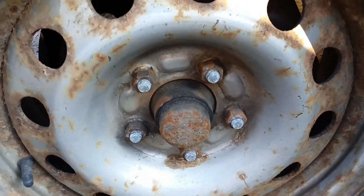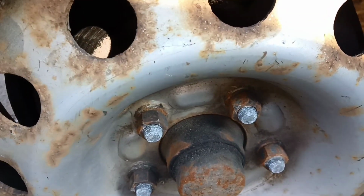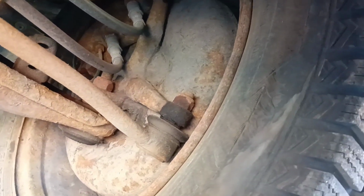Again we see rusty thread, rusty nuts. Oh, you can use WD-40 for unscrewing them. Lower ball joints were recently replaced. Rusty surface everywhere.